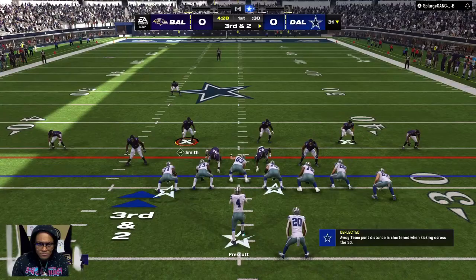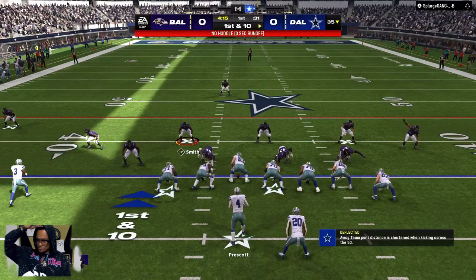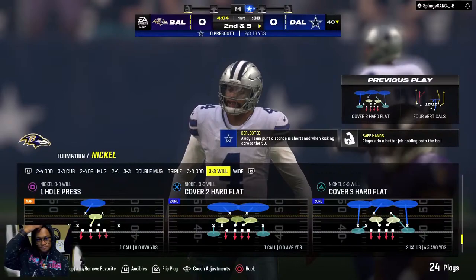Trying to run for it. Good run. Now Prescott. They'll drop this underneath to good tackle. So 5 yards here, five on the play. And that's gonna bring up second down.